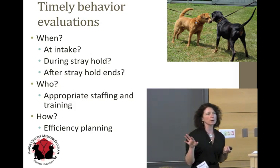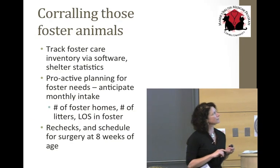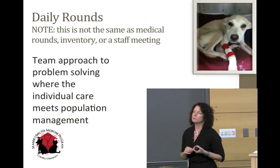You guys have been so great that I'm actually going to run a little short on time, so I'm going to move to daily rounds and we're going to play a game. So, daily rounds, what is it? I think it's probably the most important thing that you guys can do would be to start daily rounds.